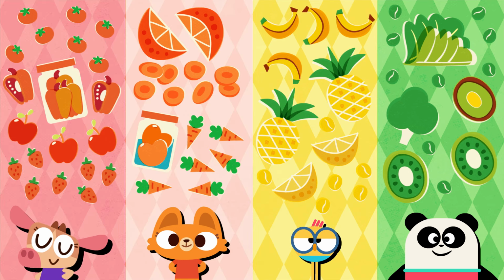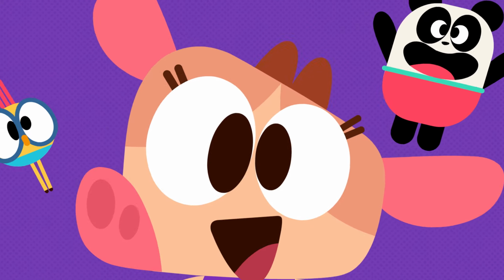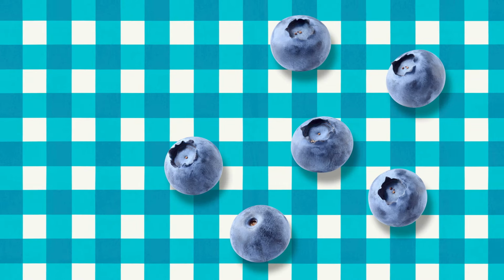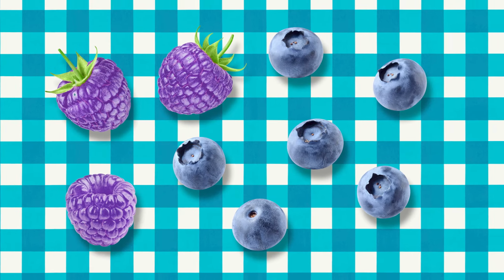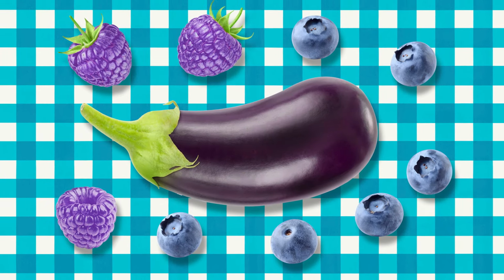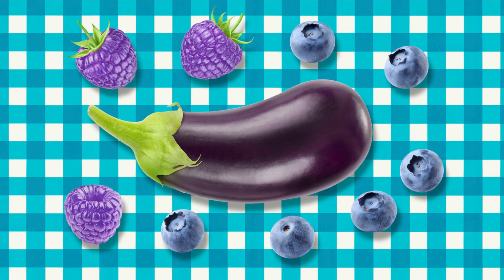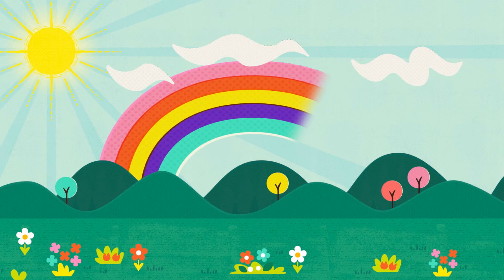Red, orange, yellow, green. That leaves me. I found blueberries and blackberries. Oh, and eggplant, or aubergine as it's called in many places. Blue and purple superfoods help your brain and heart. Our rainbow is complete!